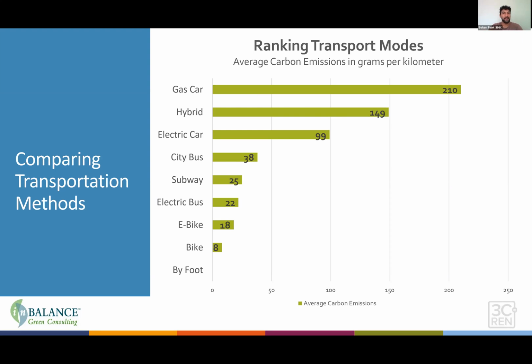In this study done by Lufthansa, they examined the amount of carbon emissions per kilometer per passenger traveled in different modes of transit. A car has very high associated emissions, because there are maybe only 4, maybe 6 people in a car for the distance it travels. Hybrid is better. But then we see that buses, subways, and electric buses have a lower impact, given that they move more people over less space, and that bikes come in pretty low, given their associated embodied carbon, and obviously walking has no associated emissions.